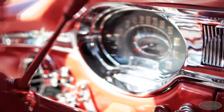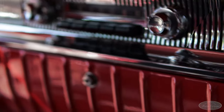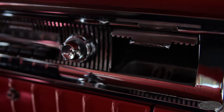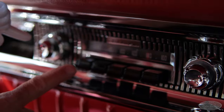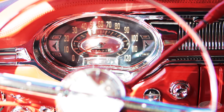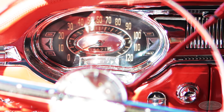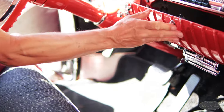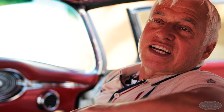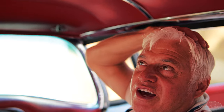So going across the dash here, we have a pretty fancy clock. It's not working at the moment. The required ashtrays, an AM radio with optional rear speaker. Over here we have your speedometer, fuel gauge. The center-mounted glove box is huge. Like a lot of cars of this period, they still made high interior ceilings so you could wear a hat when driving.